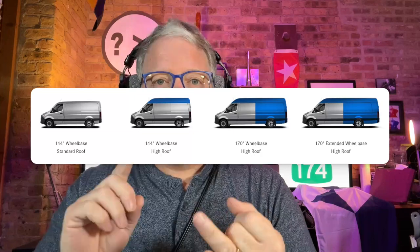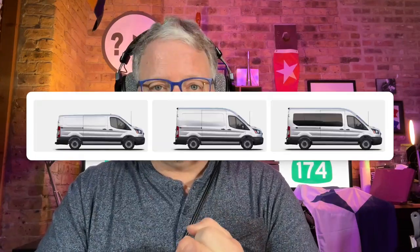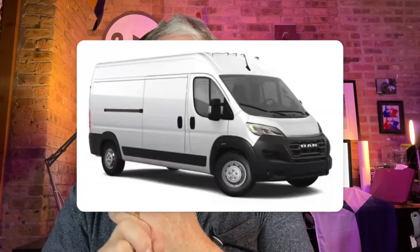First, we have to talk about what your options are until we can figure out which is the best van. So there are currently four vans that are produced and sold in the United States. And those are, in no particular order, the Chevy Express, aka GMC Savannah, same van, different nameplates, the Mercedes Sprinter, the Ford Transit, and the Ram ProMaster.